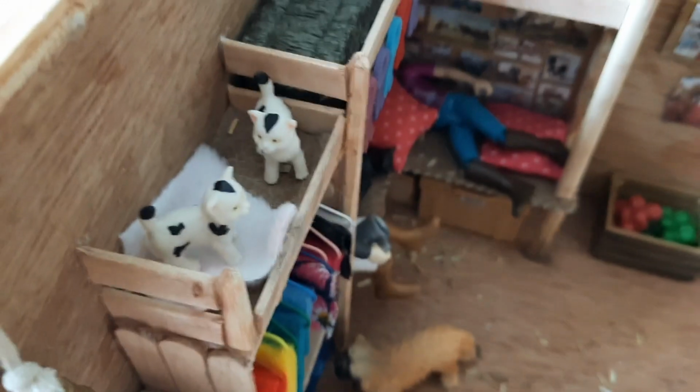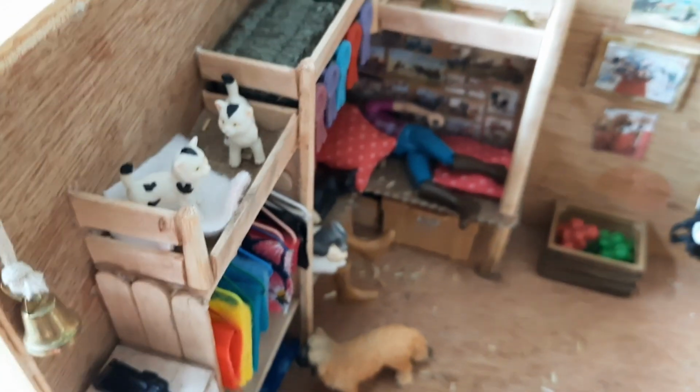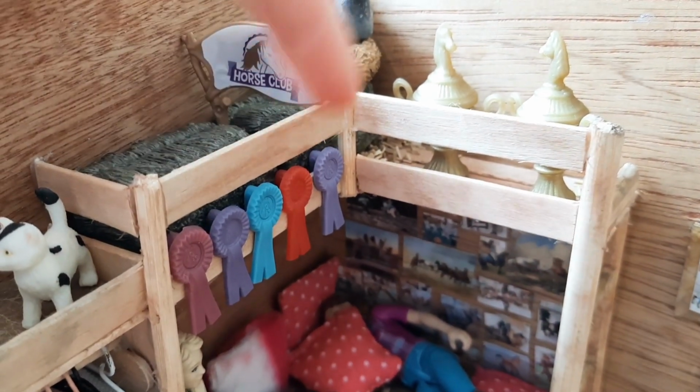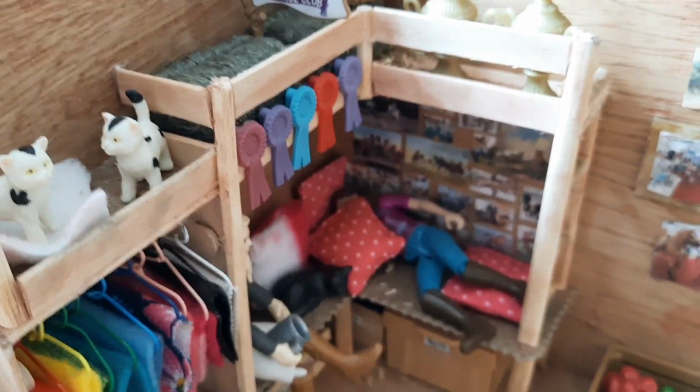And yeah, any kind of cat can sit up there and be safe from the dogs down below, which I really love. Then hanging down here on the front, we have the rosette collection, which is pretty snazzy. And yeah, let's move on down.